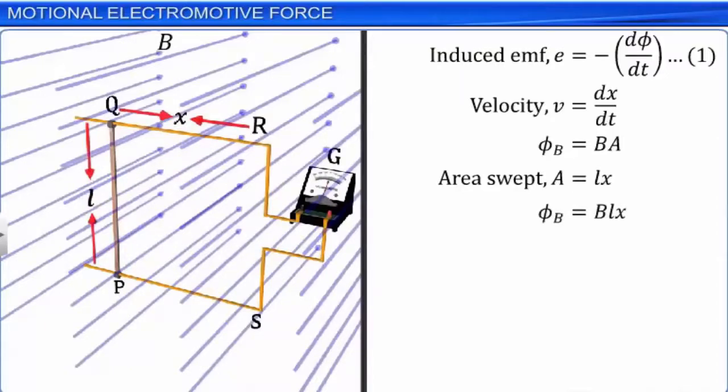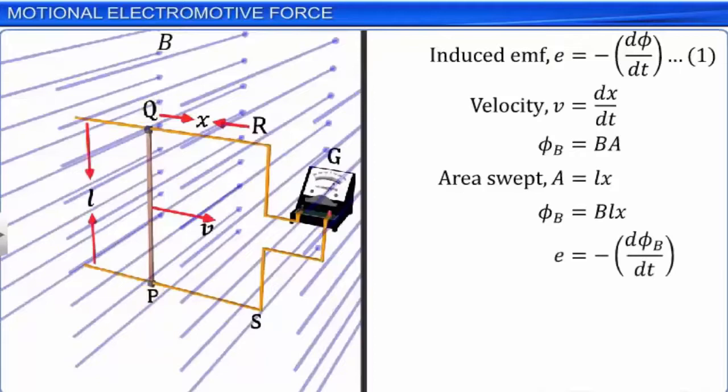As the conductor moves towards the RS end, we see that X is varying and hence the area A enclosed by the loop also changes with time. Therefore, we see that magnetic flux Φ_B also changes with time as the magnetic flux depends on the area enclosed. Hence, according to the principle of electromagnetic induction, an induced EMF is developed across PQ. This induced EMF, E, is equal to minus dΦ_B by dt as given by equation 1. Substituting for Φ_B, we get E is equal to minus d by dt of BLX.